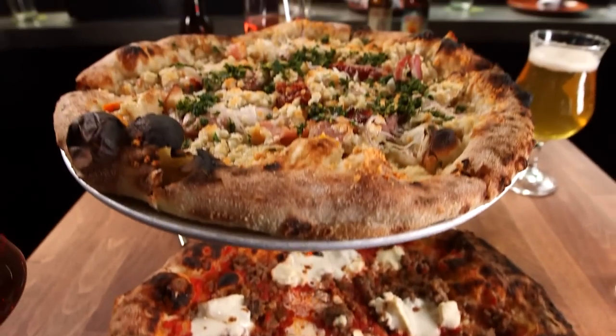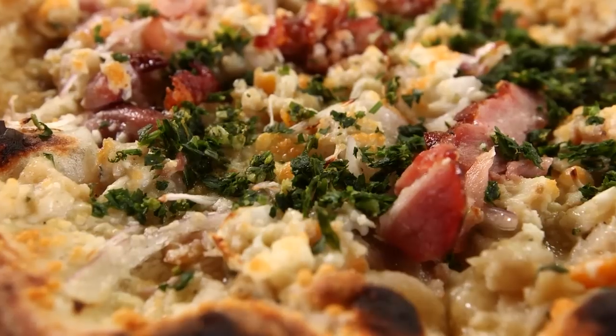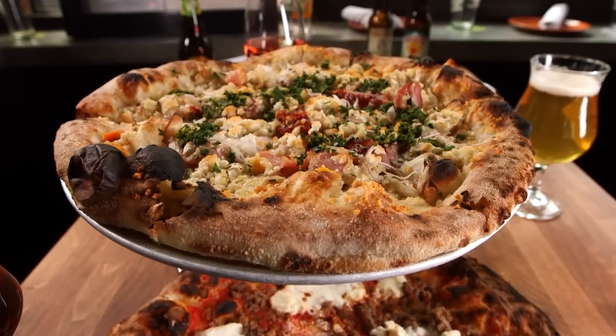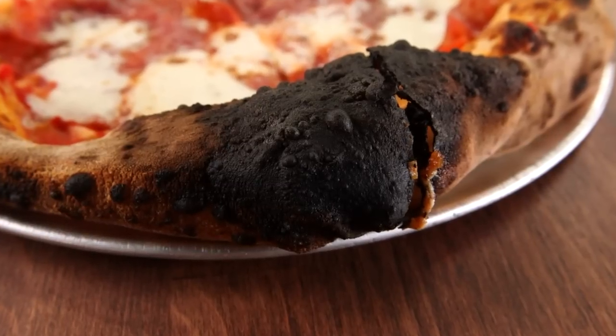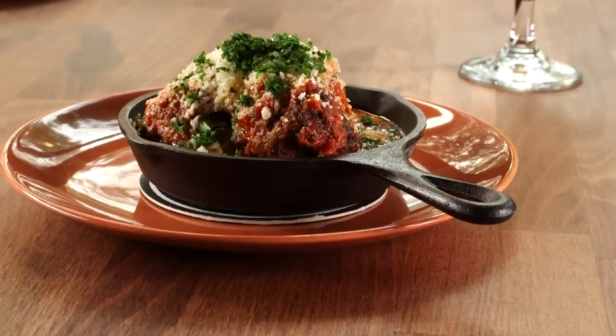Try this. But the true must-order at Brewer's Fork has to be the Clam Pizza, made with Cape Cod clams, bacon, garlic, shallots, and crumbled pecorino cheese. I would encourage everyone to try the Clam Pizza. It's just delicious. The secret to these picturesque pizzas isn't what goes on top, it's what's underneath. Artisan, hand-mixed dough. Hands-on every day. Getting your hands in the dough and feeling the gluten and playing with it, touching it, and I think that makes a huge difference.